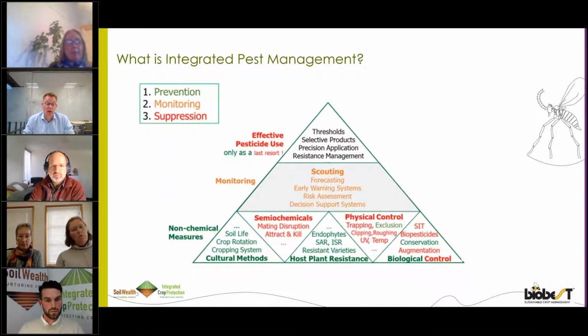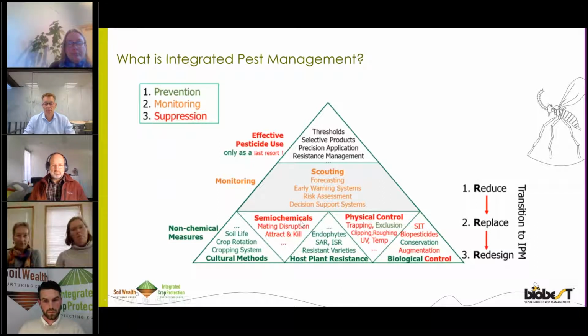So using all this based on scouting, once it's necessary, then we need to use pesticides, but even then you try to find a very selective one, so you're not killing all the good bugs in your crop. The transition to IPM is first to start with reducing the number of harsh chemicals, then replacing them with more selective ones. And once you have the tools and more experience, then it's redesigning the strategy. And this is something I will pick up today.